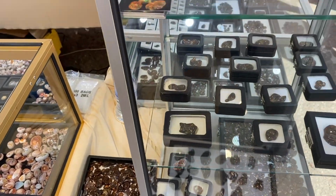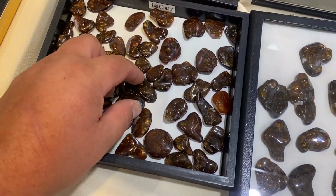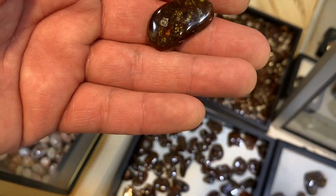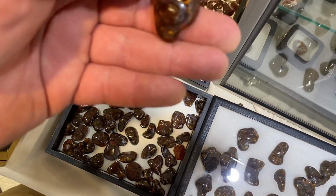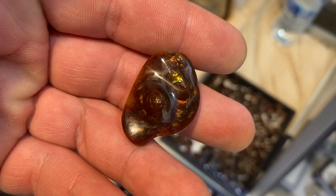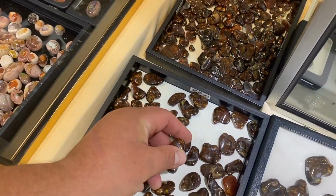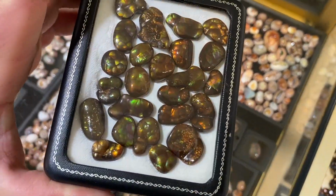They also have a great spread of fire agate. I believe it's Aguas Calientes. There is fire agate coming out of Chihuahua. You don't see that as often as Aguas Calientes. These are all nicely contour carved. You wouldn't really be able to do this on a wheel. These are $40. Look at that. That's a premium tray right there.